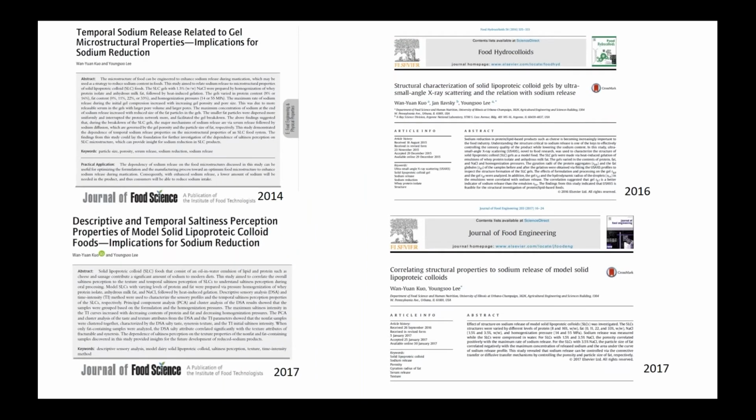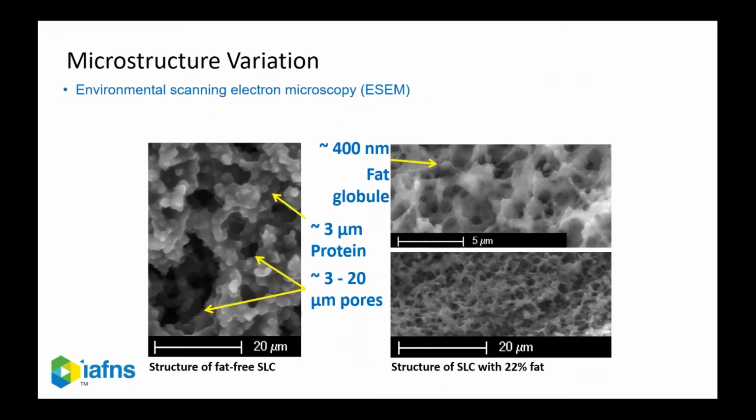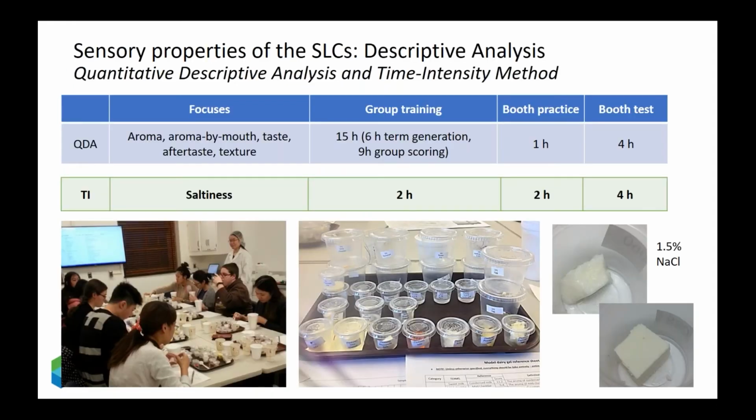And they manipulate the structure of this model food system that is mimicking a cheese system, because they use whey protein isolate as the protein source and anhydrous milk fat as the fat source. They vary the pressure of homogenization so that they have different particle sizes of emulsion, which they then heat up to gelate and make the solid lipoprotein colloidal system. And they verify the structural differences using microscopic images, where the porosity, the tortuosity, and the number of particles differ by different processing methods and ingredients.